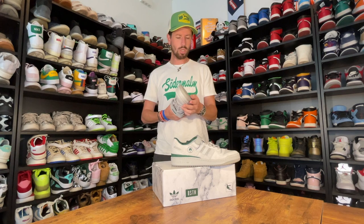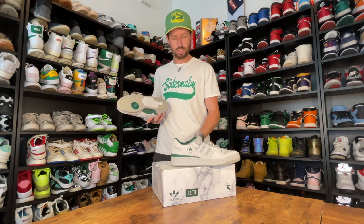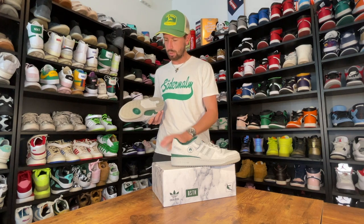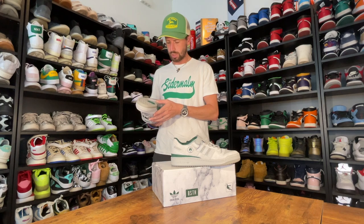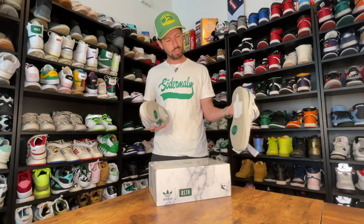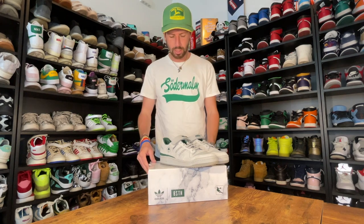Sole of the shoe, kind of cool, matches the insert of the marble that the box is made out of. And then you get the stereotypical Forum sole with the green dot. But that's a cool touch that you get on both shoes. So yeah, good looking shoe. I'll take some on foot shots of them and then post the video.